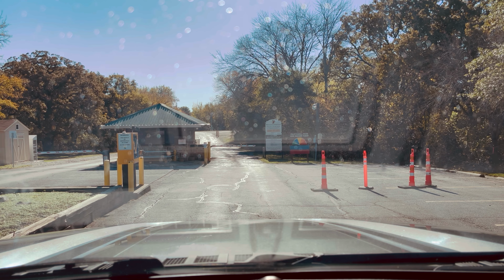There are some other parks around here that aren't so nice that will lock you out at 10 p.m. So that's not the case here. You can get in whenever you need to. So pretty convenient.